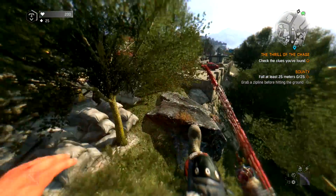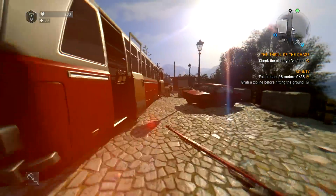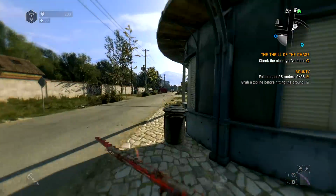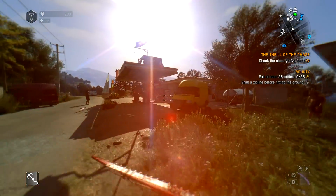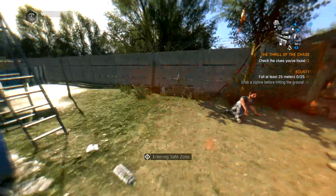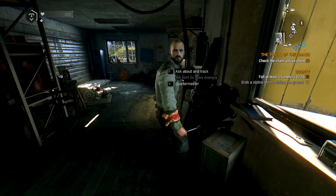Hoot, hoot. Run by those dudes. Their supply drop. Some big boys out front here. Whoa! Launched right into that safe area. Alright, let's turn this bad boy in.